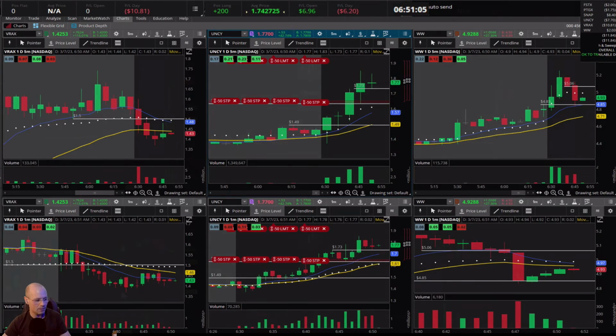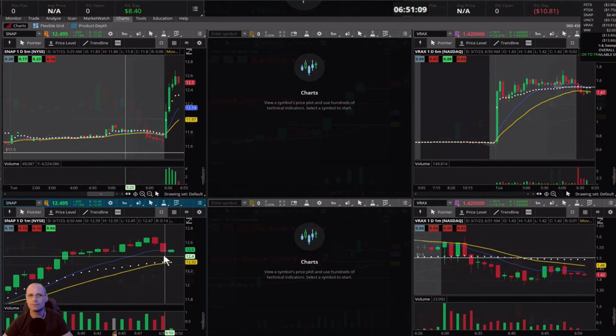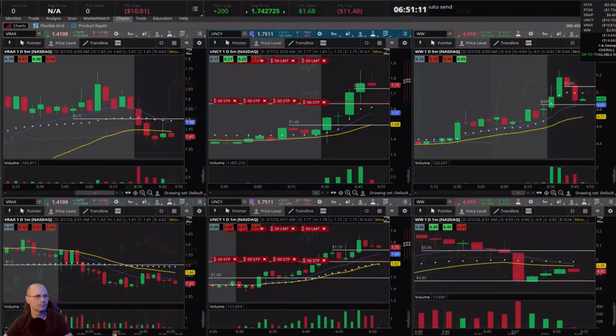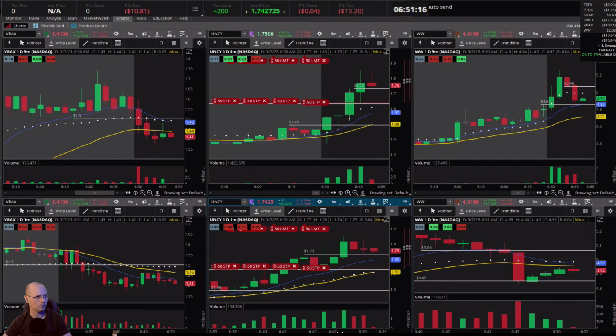And then SNAP, we look over here. I sold it right here. So glad I did. Kind of wondering if we break this support, if I should sell it. I don't know. In the past, I would sell it, and then that's where it bounces from.